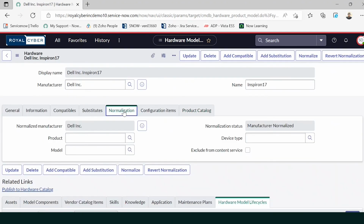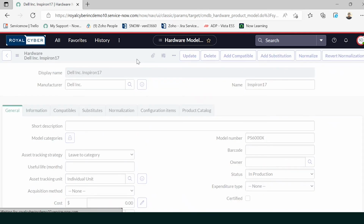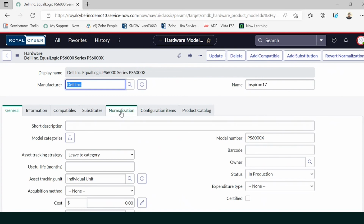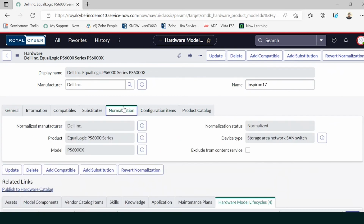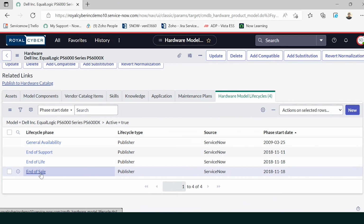If you go into the normalization tab, we will see it is partially normalized. It says manufacturer normalized because it's normalized the manufacturer name only, since we don't have the model number yet. So let's put that in and save the record. Saving the record now. Let's open the normalization tab. Now we can see it's been fully normalized, with data from the content library. You can see the normalized product, model number, and device type. Also the lifecycle of this hardware model, like general availability, end of support, end of life, and end of sale, right?